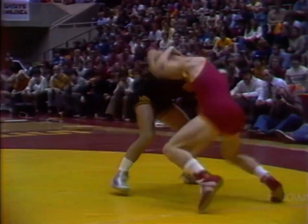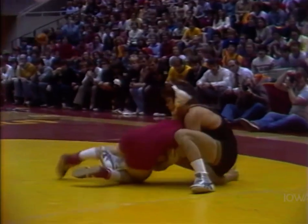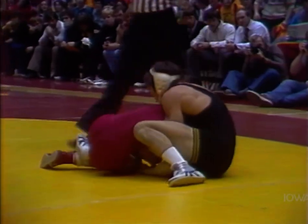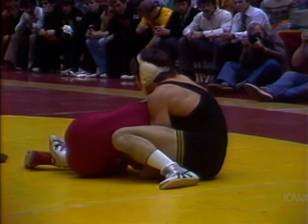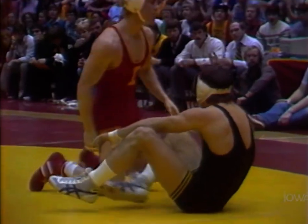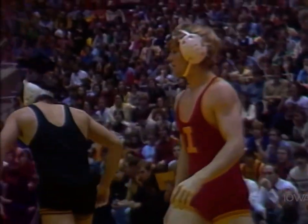Both boys use a lot of offense. There's kind of a single maneuver by Gibbons. They're still scrimmaging for the takedown. There's no point scored here yet. Come on back up. Stalemate. He stalemated it. Neither boy could improve his position without forfeiting the position he was in. Consequently, a stalemate.